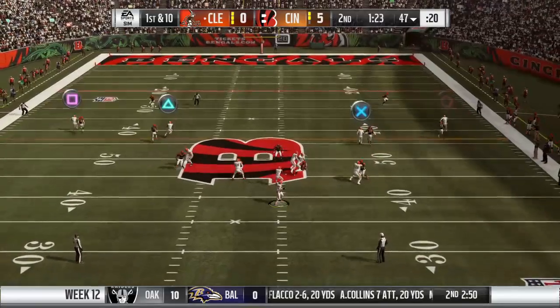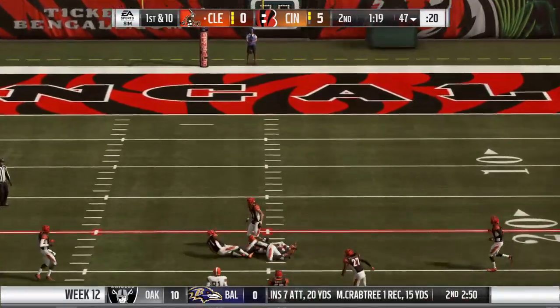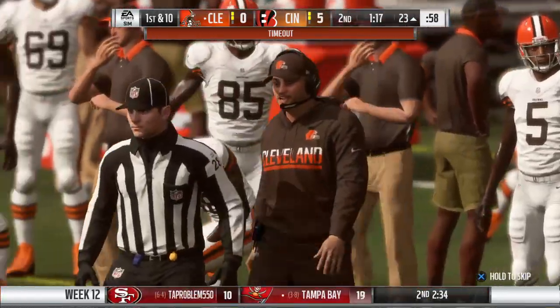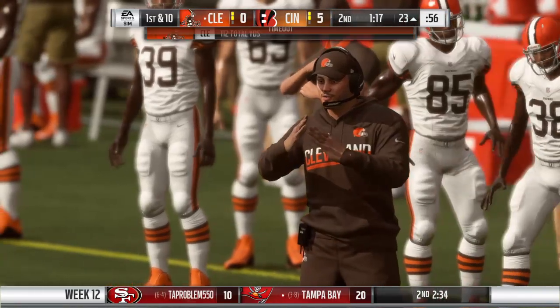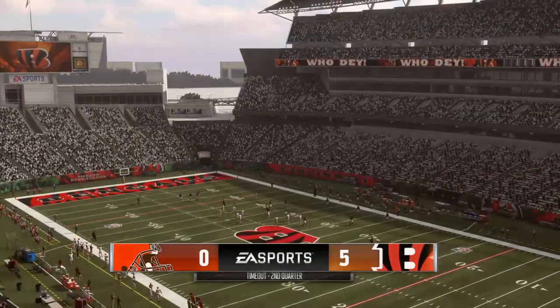Now a play fake here on first down. He's got a man wide open. It's Landry. And he goes down, but not before getting this inside the 25. And now we won't see a play on first down. We're going to get a timeout instead, as he'll get a chance to talk it over after picking up the first down.